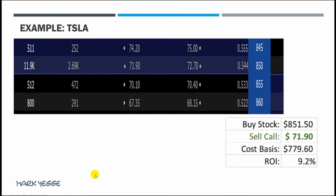And so you're going to get $71.90 when you sell this. I mean, isn't that incredible? You're going to get $71, which means this stock could drop $71 all the way down to $779.60, and you still won't lose a dime. You still won't lose a dime. And so your basis in the stock is $779.60. If the stock stays anywhere above $850, you end up making 9.2%. That's the maximum amount you're going to make on this transaction. So 9.2% for 30 days. Isn't this cool? So hopefully now you've understood a couple of the options and how they work.